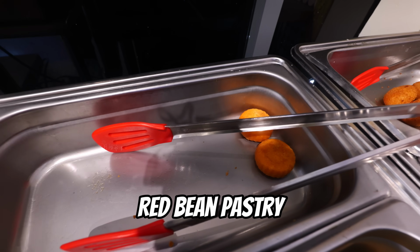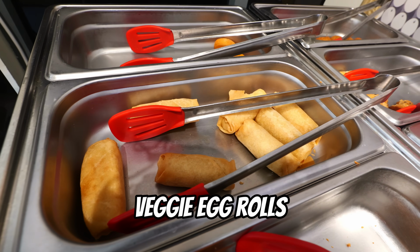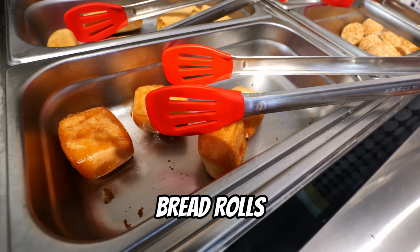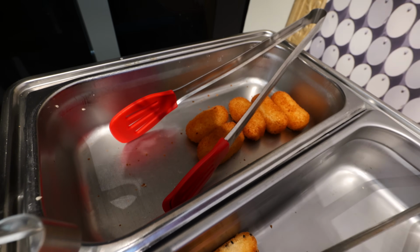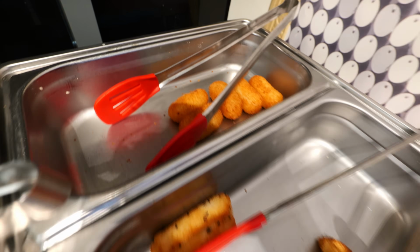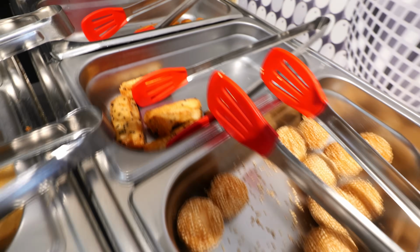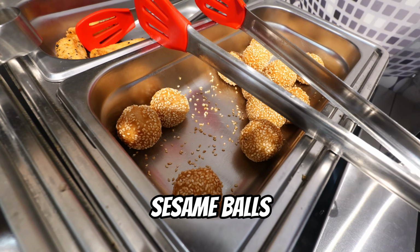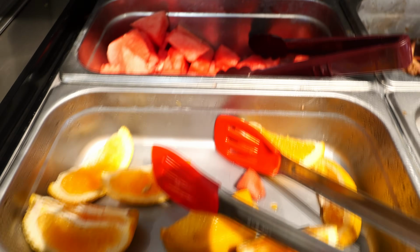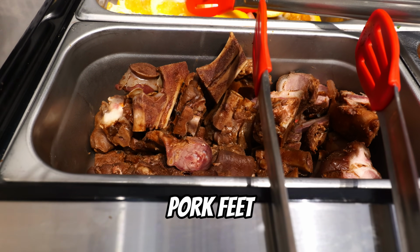I'm not sure, but I've never seen anything like that before. And up here, you got some sort of pastry that's running out, as well as some veggie egg rolls, vegetable egg rolls, and a bread of some kind. And then up there is another bread of some kind. I apologize, these are not labeled. And these are egg roll cheese cream, as well as sesame balls. And on this side, we got watermelon, as well as orange, and pork feet.